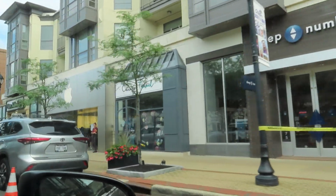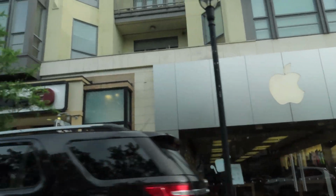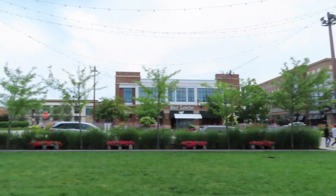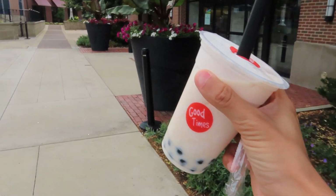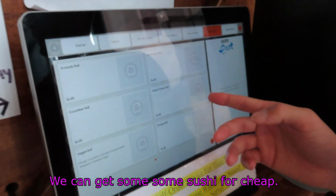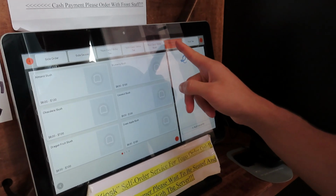So in order to test the phone, I, as well as my buddy Gabriel, headed up to a beautiful local shopping district known as Crocker Park, so I could test out some of the phone's features, as well as try out some of the boba tea at one of the local shops. We could get some sushi for cheap, like nice rolls for like $2 or something. Mostly here for just the boba.